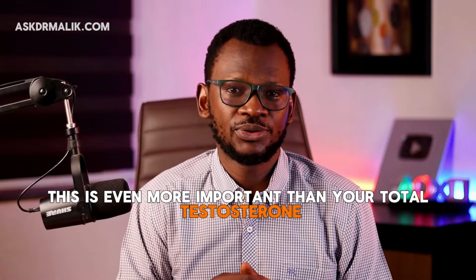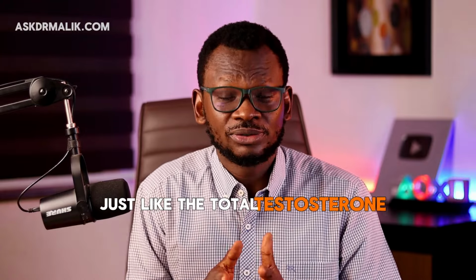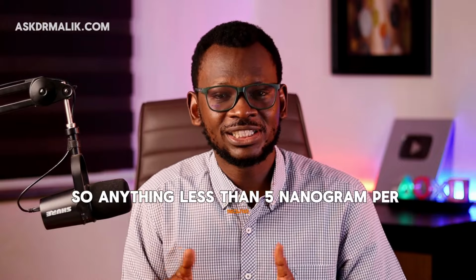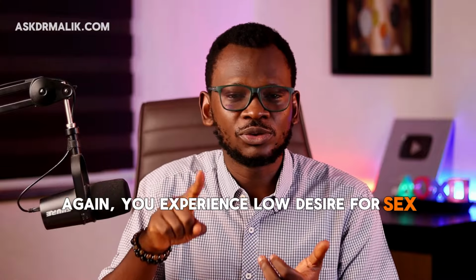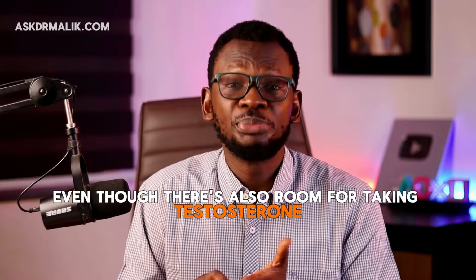Free testosterone. This is different from total testosterone. This shows the testosterone that is actually free to act. This is even more important than your total testosterone. Normal range is usually 5 to 21 nanograms per deciliter or 50 to 210 picograms per mil. Just like the total testosterone, most men experience low free testosterone. So anything less than 5 nanograms per deciliter, again, you experience low desire for sex, you have erectile problems, difficulty burning fat, mood changes, and so on. And similarly, just like total testosterone, fixing your diet and your lifestyle can help improve your free testosterone, even though there's also room for taking testosterone pills and injections.